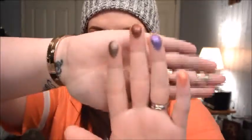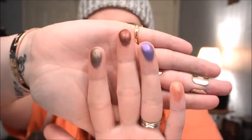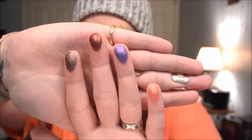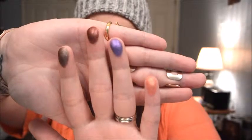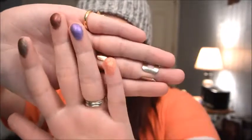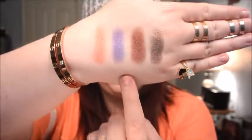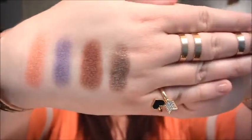Okay, second row we have Mesmerized, which is more of a purpley taupe. You've got Showtime, which is a really pretty burgundy, almost kind of a burgundy brown. You've got Caitlin Rose, which is a really pretty bright purple. And then you've got Cosmopolitan, which is from the original line. This is Mesmerized, Showtime, Caitlin Rose, and then Cosmopolitan from the original line.